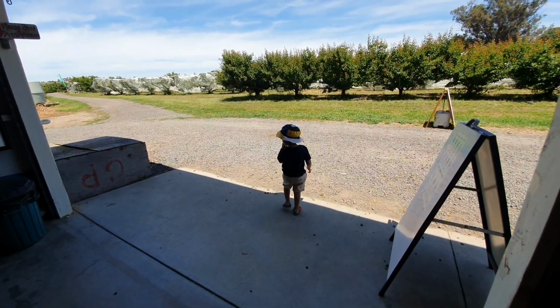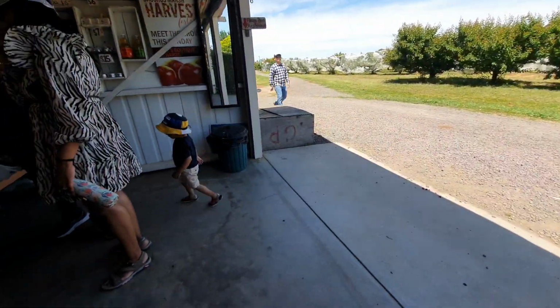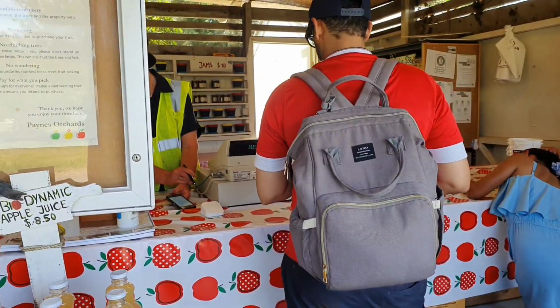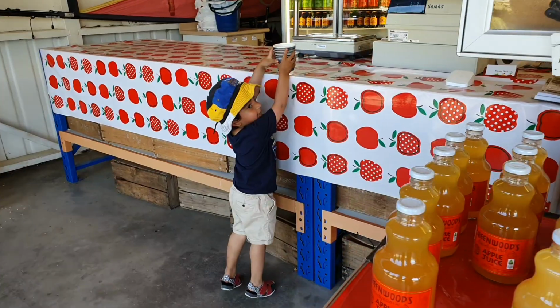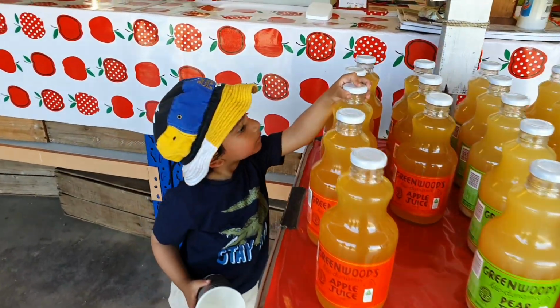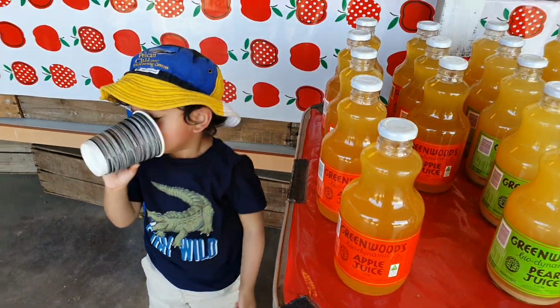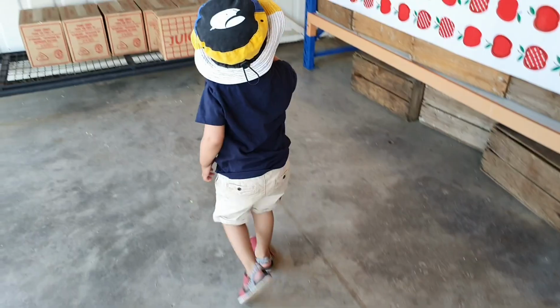And Neil is busy doing his thing over there, walking up and down the little slope. And there he is, just walking around the bottles of apple juice and the pear juice. And if you notice the paper cup in his hand, he's already pretending to drink the apple juice, and he so wants it.